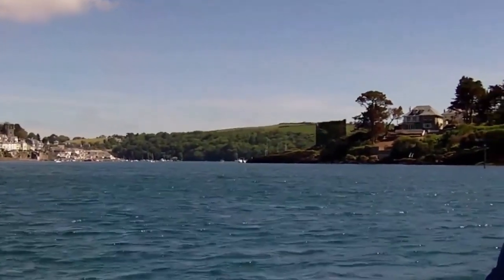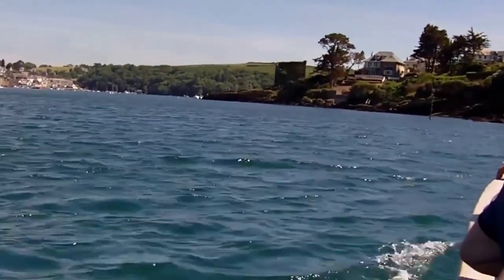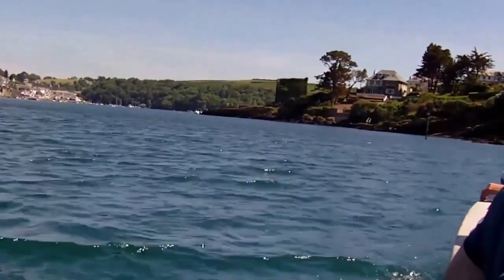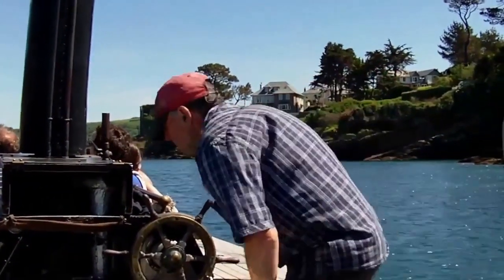As we head back upstream, we'll cut close to the fort there on the right hand side, and then we'll turn to the right and head in towards Polruan and see a better glimpse of that before heading back to the quay.